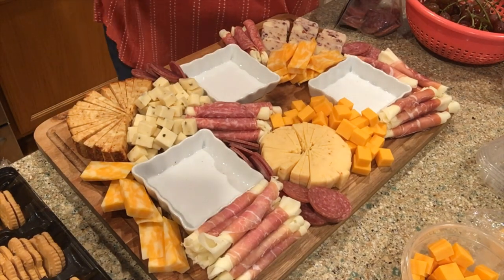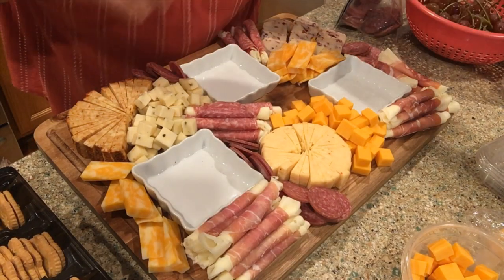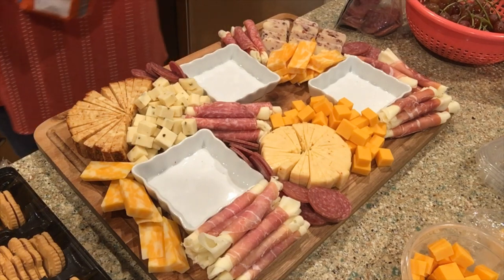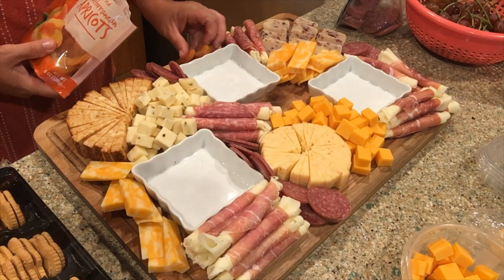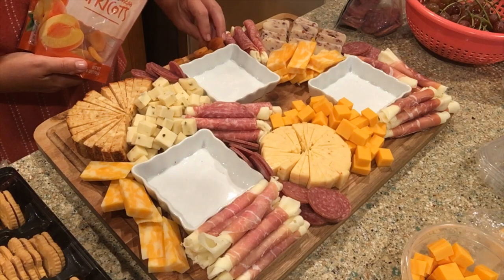So now, what I wanna do is add some dried apricots. I'm gonna have to cut that off. I was gonna add some cookies to it, but I think my board may be a little bit small to do the cookies. I'm gonna add some dried apricots here on the edge. There we go.